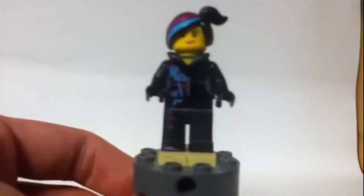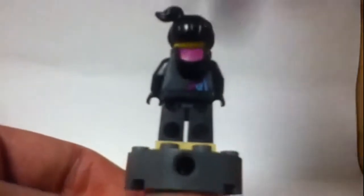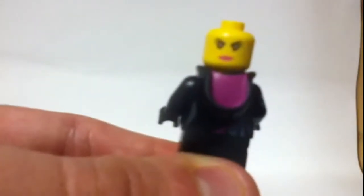It's a basic version of her that we can see in a lot of different sets. She has the same kind of torso printing that we see, but it's a nice graffiti design all around. Her hair streak also goes with that graffiti, and also continues on the back of her. She does have a double-sided face, and here's her angrier face.